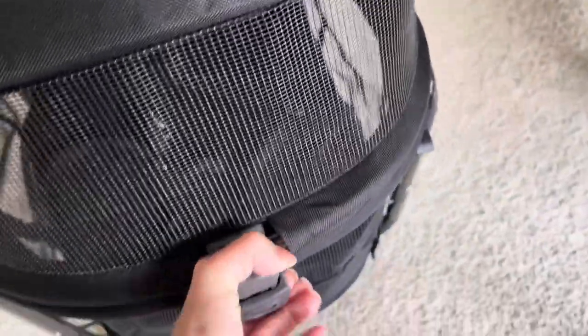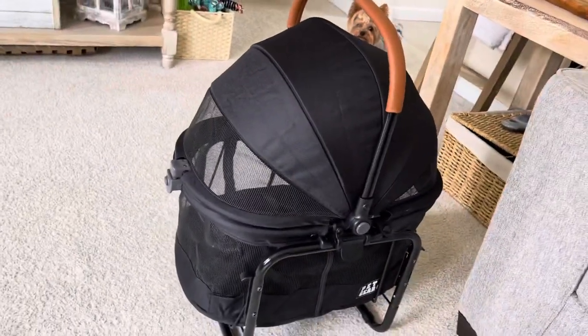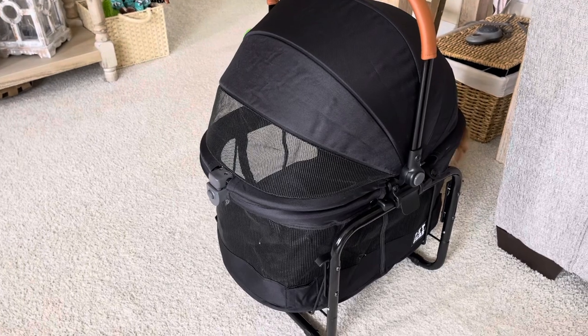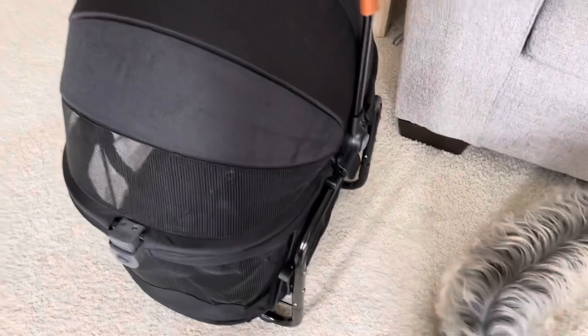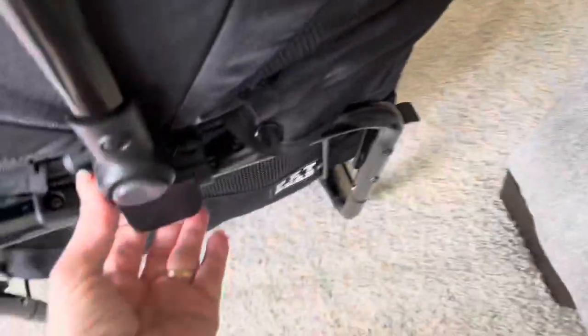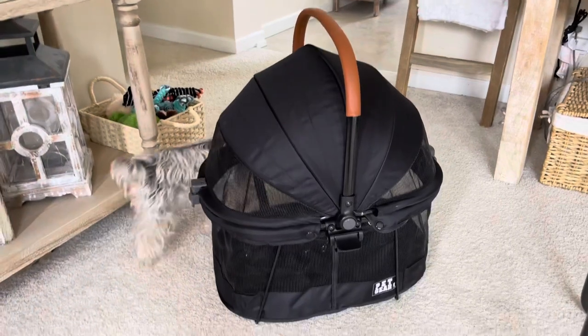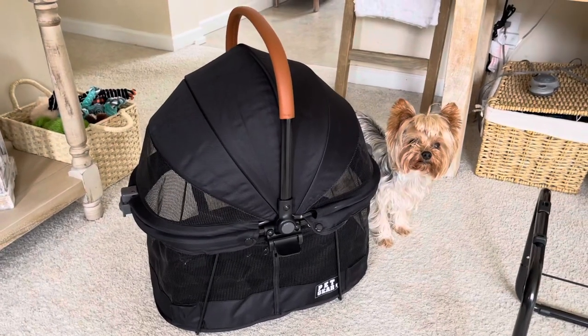And this is so cool because you can close this up. And that's what it looks like closed. Like a little infant carrier. It also would protect them from the sun. And it's nice because we'll be going to the vet in a couple weeks, and I'll be able to just unlock this and bring her into the vet in the carrier and have her nice and secure. Huh, Leia?